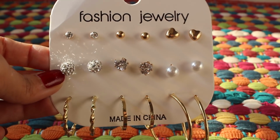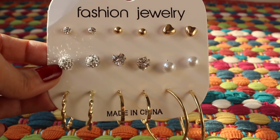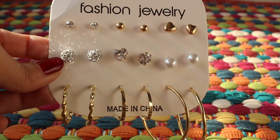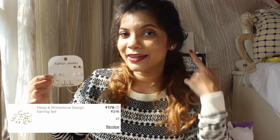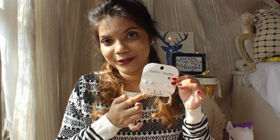Next item in this haul is this set of earrings. It comes with 9 earrings, there are 6 studs and 3 pairs of hoop earrings. I'm wearing 3 pairs of them already on my ears, and they look really cute and nice. I am loving them, and this one's my favorite though.